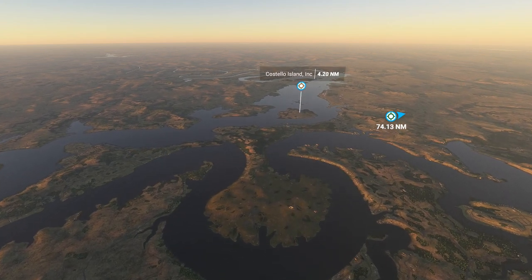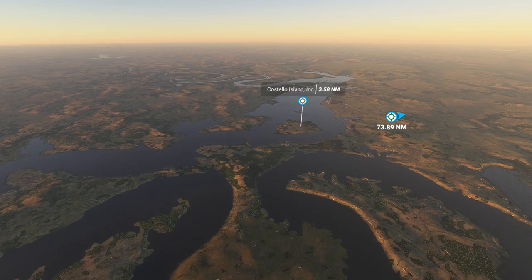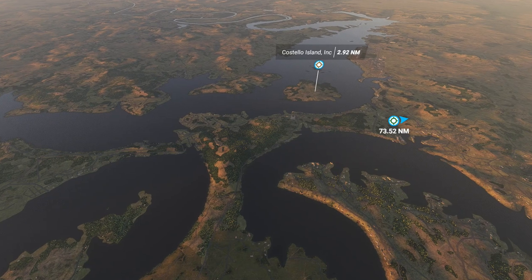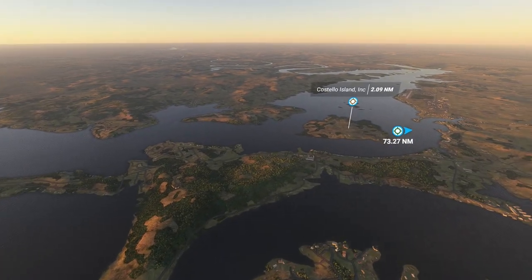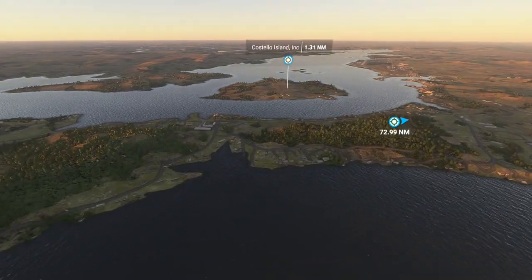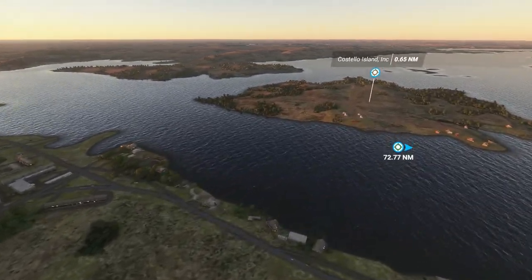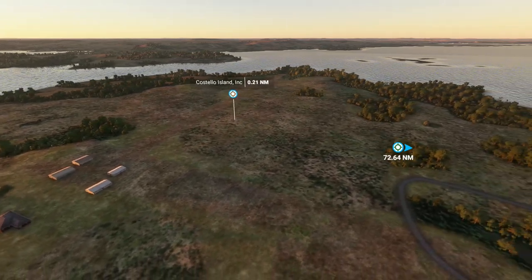I kind of wonder if that's realistic, or the game has a tendency sometimes to flood areas that aren't flooded, although I do see what is called an island here, and apparently there's an airport. I'm kind of surprised by that, actually. Let's see. Oh, it's a landing strip, a piece of dirt, but you could probably land something there. Let's go check on the plane.